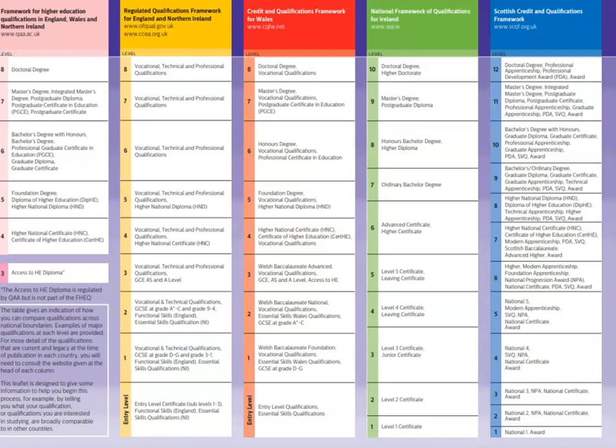Some of these types of qualifications are also available to take in Scotland. For example, the CIPD qualifications can mostly be found on the RQF. The qualifications taken in the armed forces are also generally on one of these frameworks, and you can use this comparison table to help you better understand these.